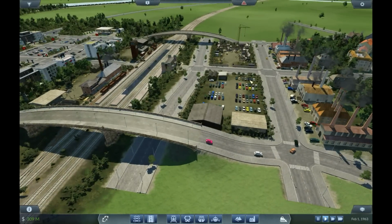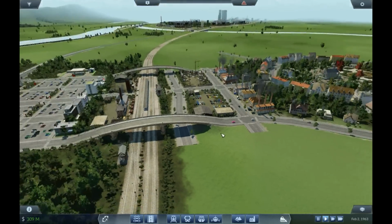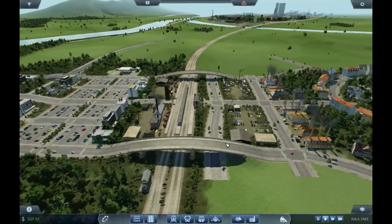But yeah, I like that area. I particularly like this, and this little car park. It looks quite authentic.